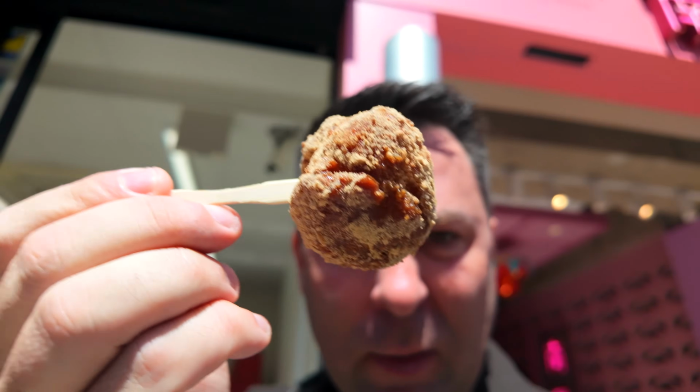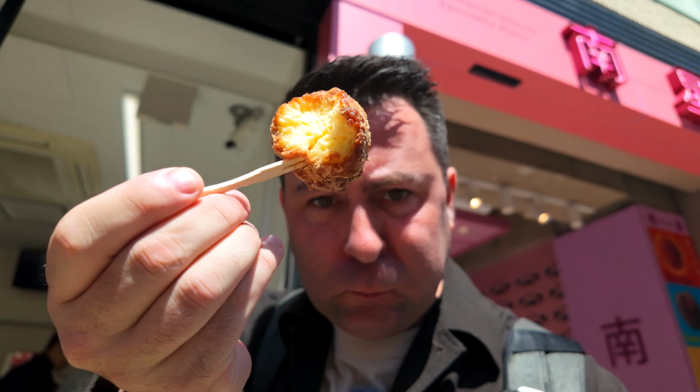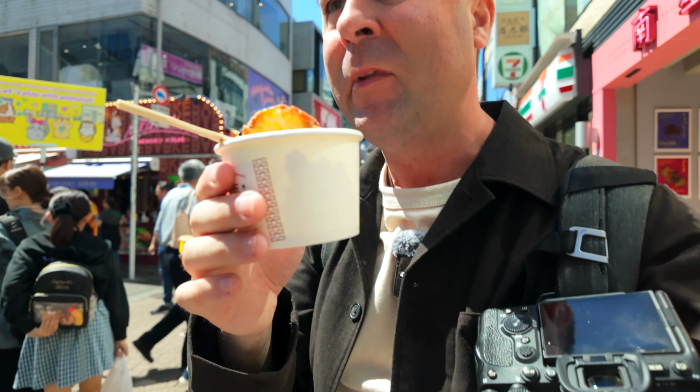Okay, this is going to be one of the hard ones to eat, I think. It's messy, that's for sure. It's powdery messiness. It's okay. Nothing overly wow. Just okay. Nice and sweet, nice and crispy. It's okay.